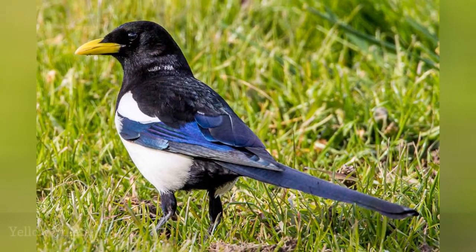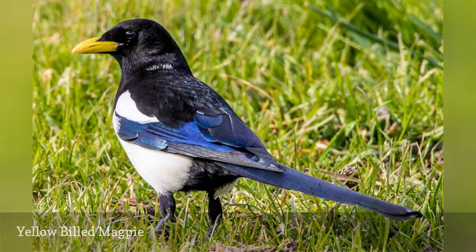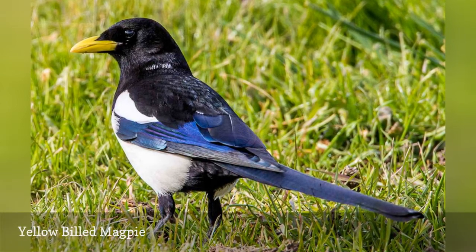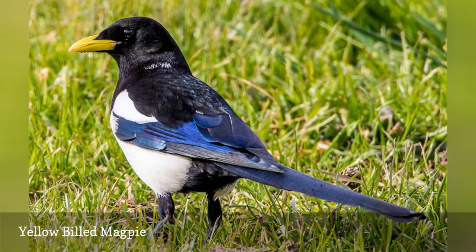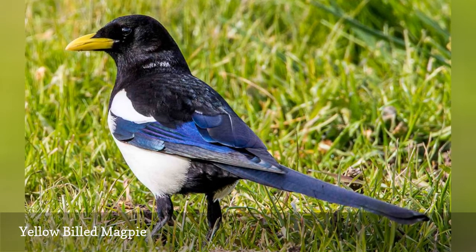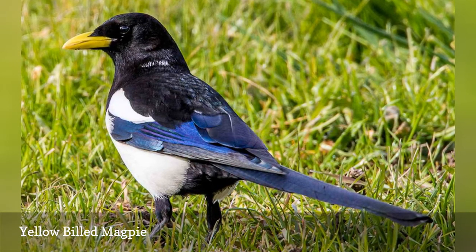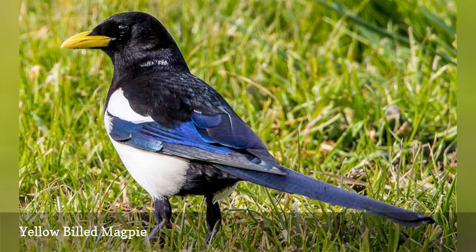A California specialty, the yellow-billed magpie, Pica nuttalli, is only found in central California and nowhere else in the world. These large corvids have glossy plumage and a long tail, and their bright yellow bills are distinctive even from a distance. They are generally found in rural areas with pastures and fields, as well as scattered oak groves.